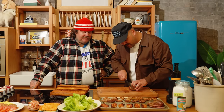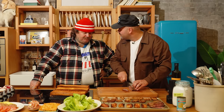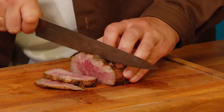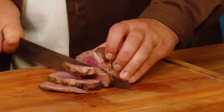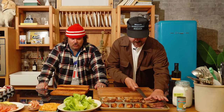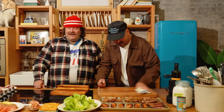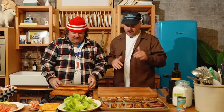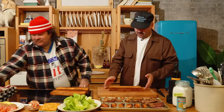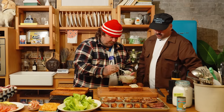Flippy. Okay. So good. Very nice. The sandwich, big. Now, let's build this bad boy up. That's the base. We're gonna do mayo first. Bunch of mayo.